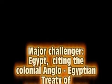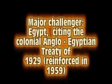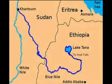We should point out that Egypt, as well as Eritrea, were not very happy at the 2011 announcement, and the Egyptians in particular cited the colonial Anglo-Egyptian Treaty of 1929 to back their own case. They felt that the dam, the Millennium Dam, would be an obstacle to them, would take away some of the water available for farming, etc. And of course, they felt that Ethiopia basically should not construct this dam.